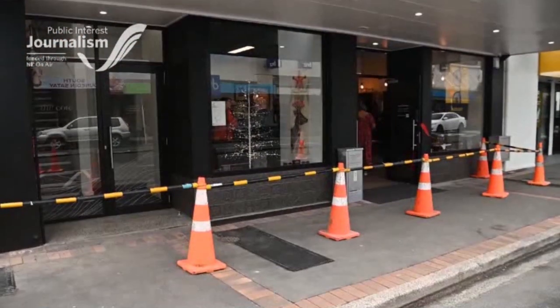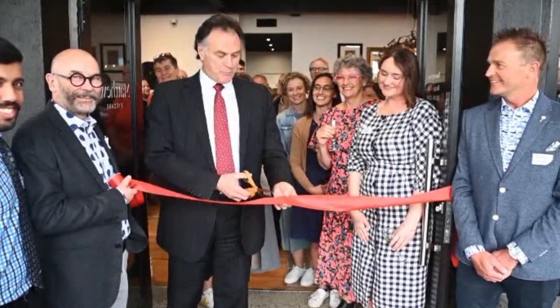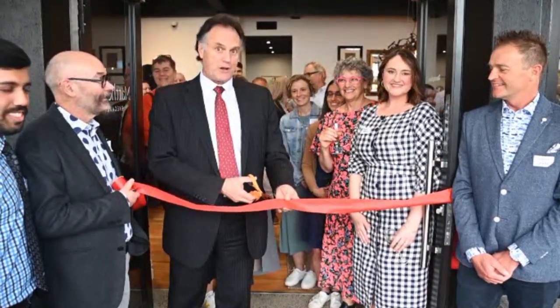A significant step forward in the revitalisation of South Dunedin. So look, with great pride and pleasure, I declare the building open. Well done, Justin.